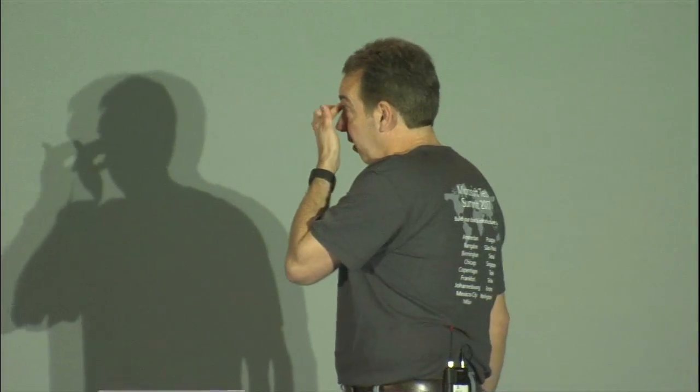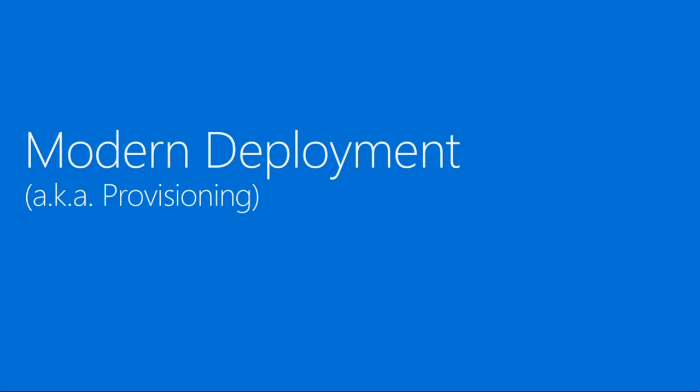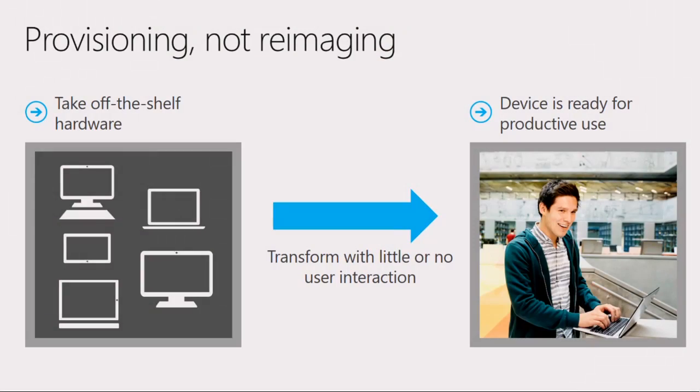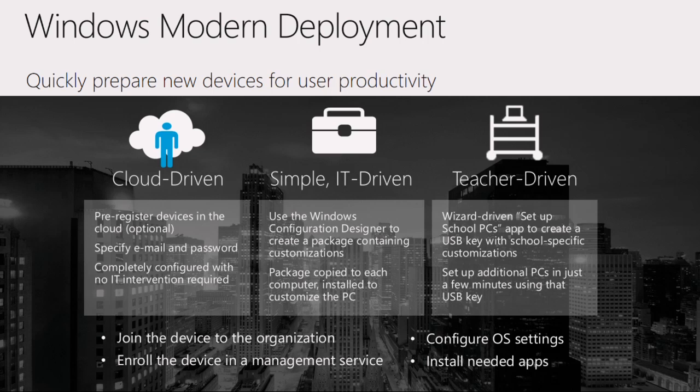So let's shift then to talk a little bit about modern deployment. We used to call this provisioning. We are trying to adjust the terminology, primarily because the provisioning term has kind of gotten overused. There are plenty of different definitions, and also it tends to imply a certain path where we want to provide support for multiple paths. The basic idea is simple, where we want to be able to take a new PC off the shelf, transform it as easily and as simply as we possibly can into something that's ready for productive use. So that's the goal, but how we do that, there are multiple options.